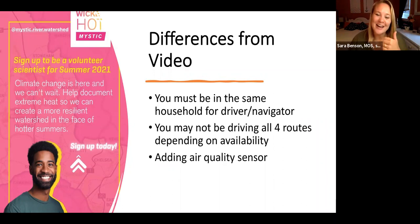It's much easier. However, we have a ton of volunteers who want to help out, and so we may be having some handoffs of sensors, hopefully in a safe way. We'll go over that too, depending on availability. And then, of course, as I mentioned before, we are adding that air quality sensor. Hopefully that's not too much to add. It's really just turning that sensor on and putting it on your window, making sure it's safe, just like the Kappa strategy sensor, and just driving around with it the same way.